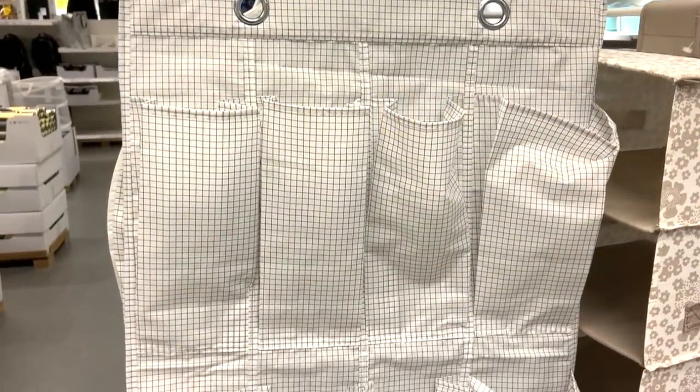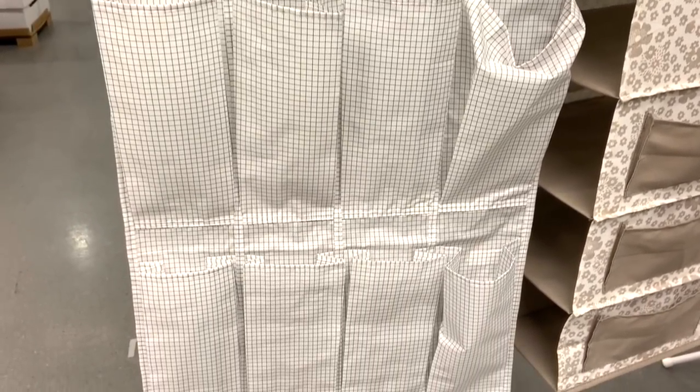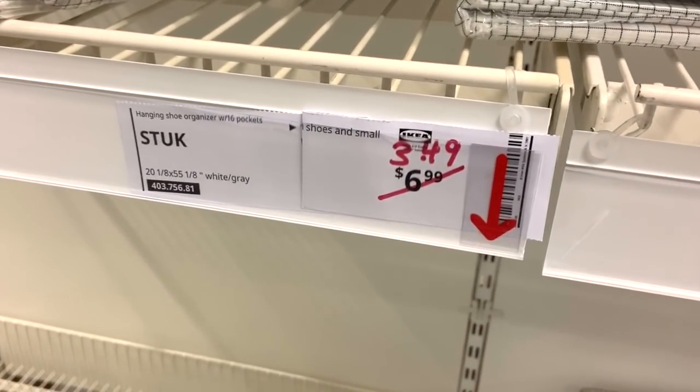A piece that might be a little bit more affordable for your craft room is the shoe organizer. It's the Stuke line, and it's actually on clearance right now at IKEA. These are great for hanging on the back of your door and holding all kinds of craft supplies. And for under $4, it is a super affordable way to get your space organized.